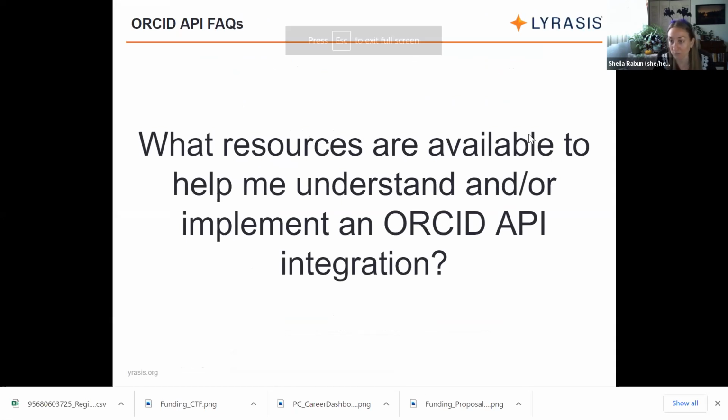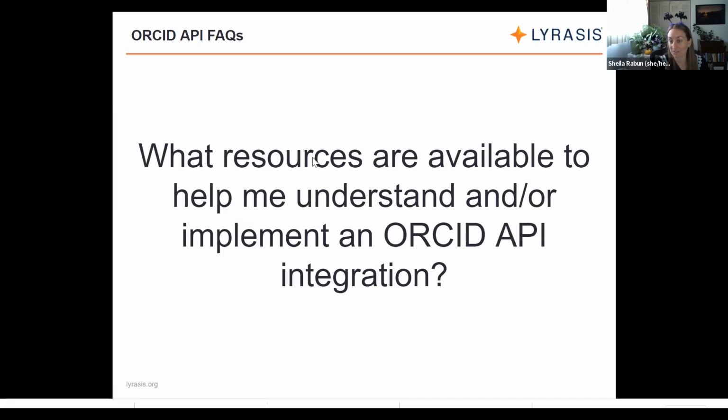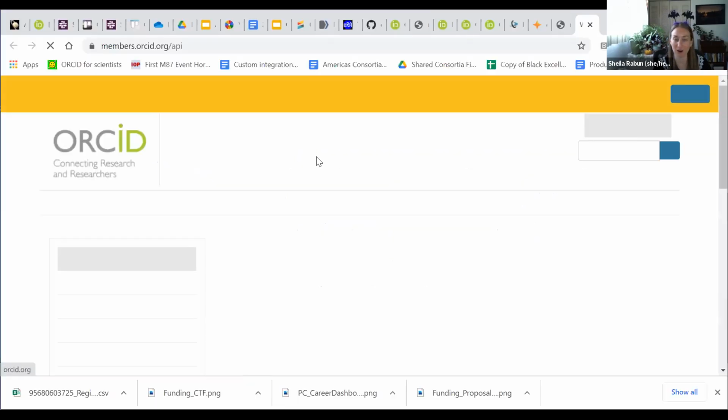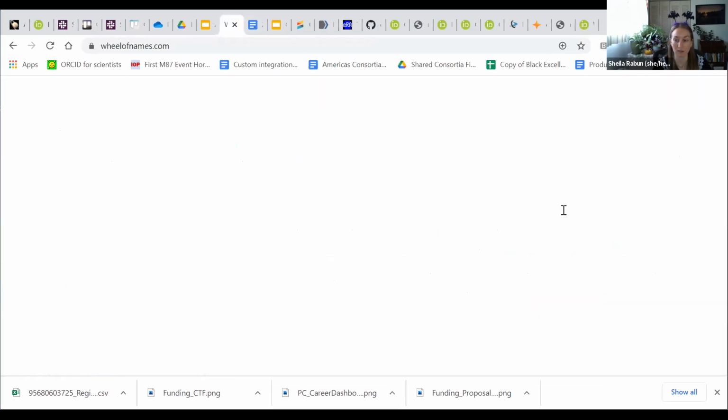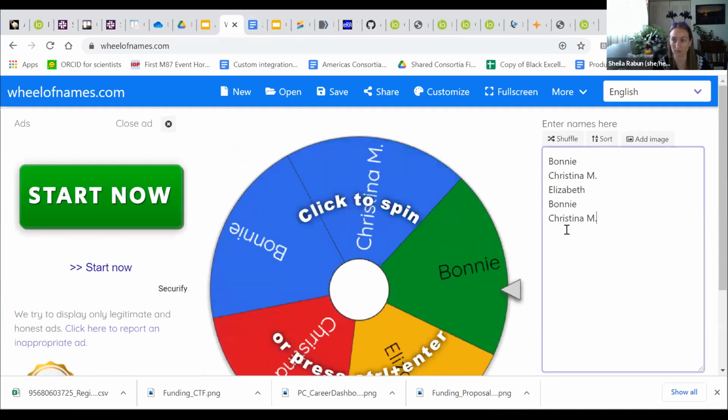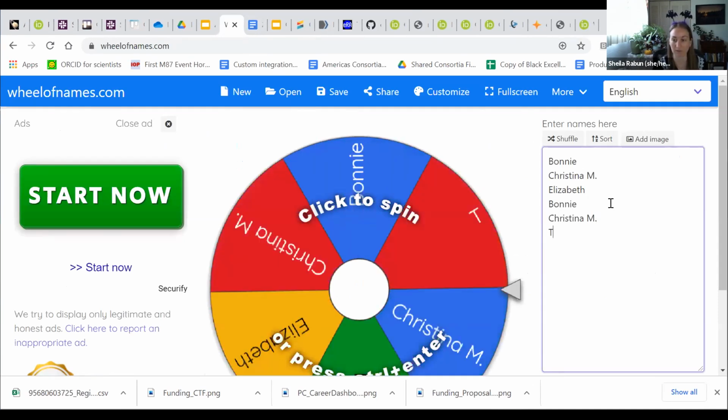Okay, so this is actually our last pre-planned question for the day. And there are actually a lot of potential right answers for this. So the question is, what resources are available to help me understand and/or implement the ORCID and ORCID API integration? Does anyone want to give this a guess or have an idea of what resources are available? Tracy, wonderful. It looks like we've got a right answer here. Absolutely, Tracy. I'm going to add you to the wheel of names. And then we'll talk about this.